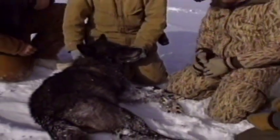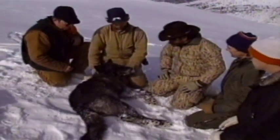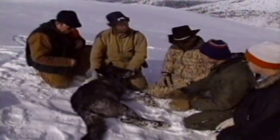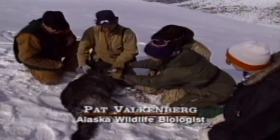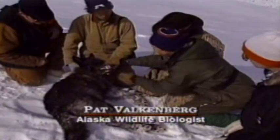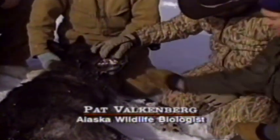How much does this animal weigh, do you know? I would guess this animal weighs about 90 pounds. How old? Do you age them by the teeth too? Yeah, you age them by the teeth, and this one, the teeth are white and pretty sharp. There's a little bit of staining on the teeth. I would guess it's a young adult, and it's a female. Looks like she's about 2 years old, maybe 3.